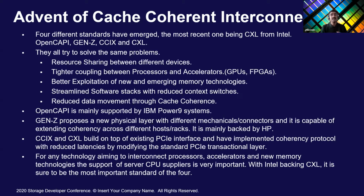CCIX and CXL are built on top of the existing PCIe interface and have implemented coherency protocols for reduced latencies, and they modified the existing PCI transaction layer. Because they use the physical form factor of PCI and modify the transaction and data link layer, they inherit some of the properties and services that PCI has today, and build on top of that snooping protocols for making coherency domains and expansion memory models.